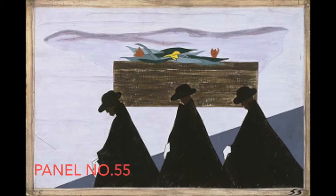Panel 55 is perhaps the one that opens not only the viewer's eyes, but also the eyes of those depicted in the panels most to the truth. Its simplicity only makes it more painfully real as the heads of 3 women are turned down in silent and accepted defeat as the hard truth of reality weighs them down.